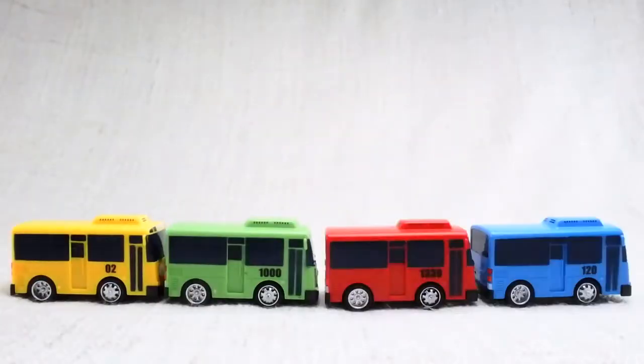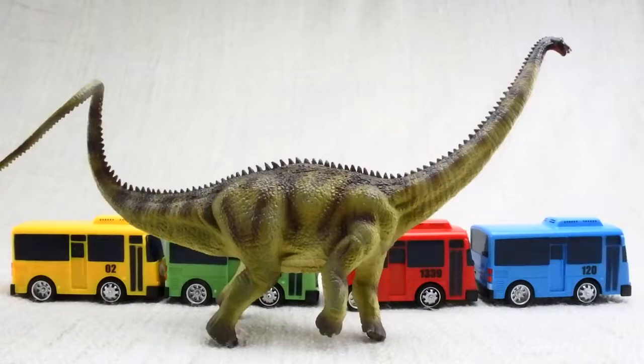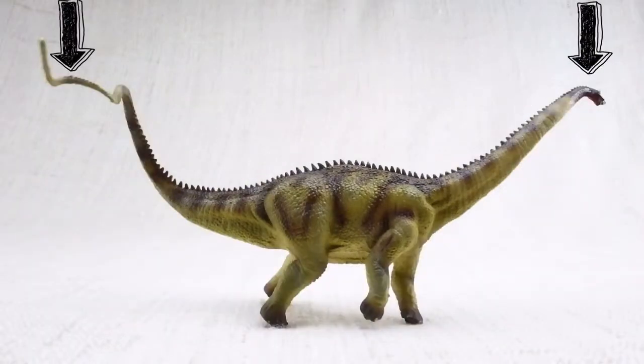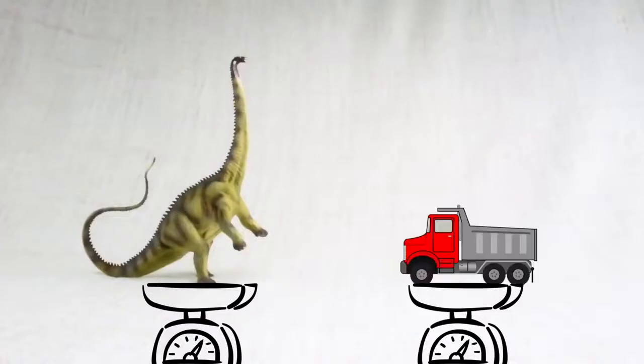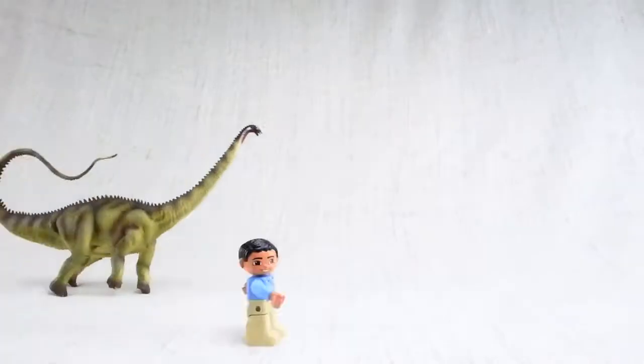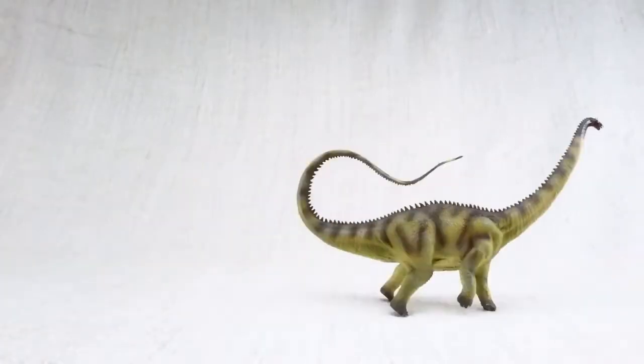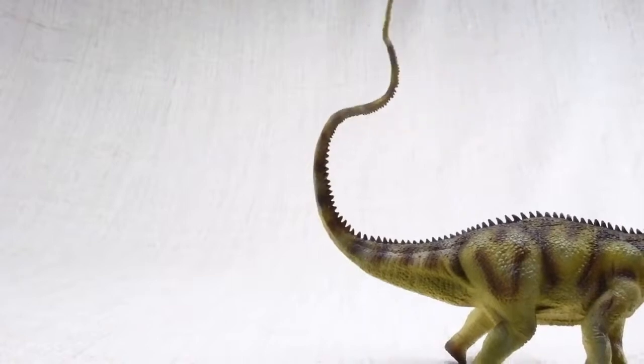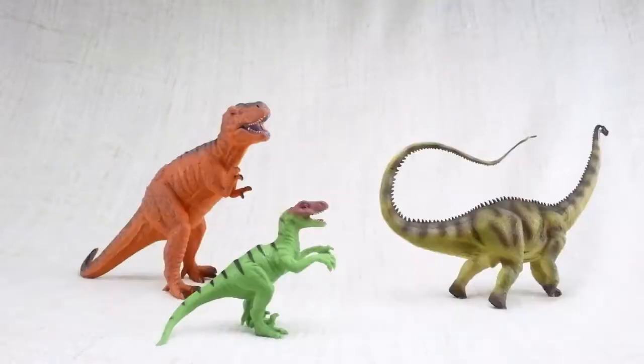So what have we learned? We learned that Diplodocus was as long as 4.5 buses. And the length was taken up by its neck and tail that balanced each other out. It was as heavy as a dump truck, so it was very slow. Its top speed was only 9 miles per hour. A human could easily outrun it. Diplodocus could use its tail like a very fast whip. This was used to defend itself against other dinosaurs.